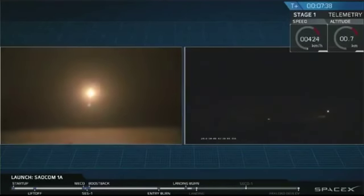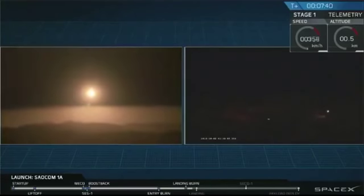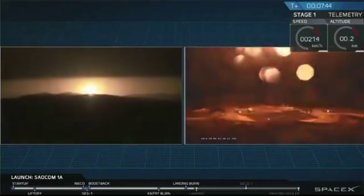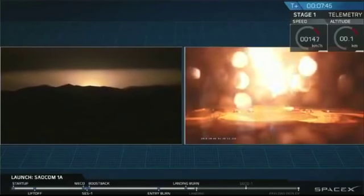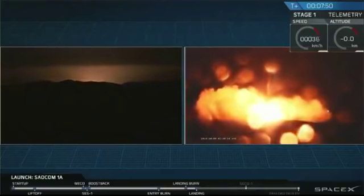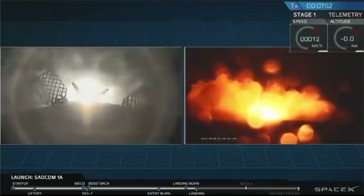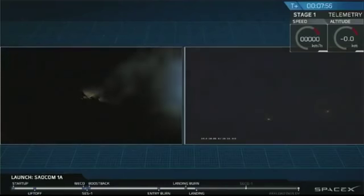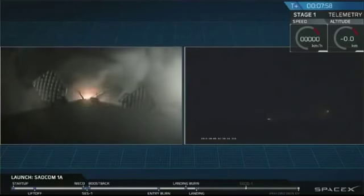That Falcon 9 first stage should be approaching the ground in about 5 seconds here. Let's watch as it attempts to land. Stage 1, landing legs at the point. Vandenberg, LZ-4, the Falcon has landed.